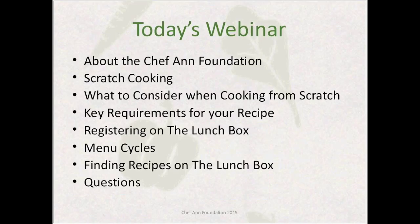Let's go over our agenda for today. I'm going to tell you a little bit about our foundation. Then Amy's going to take over, and she's got a whole host of things to talk about scratch cooking and how to basically build your recipe and credit, the crediting part, which everyone always has a lot of questions about. When we get through her piece, we're going to move into the Lunchbox and show you the site live.